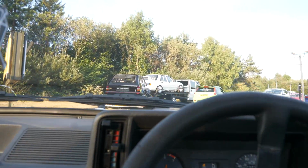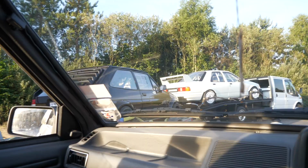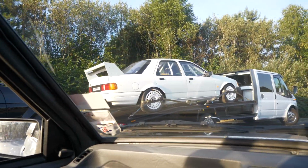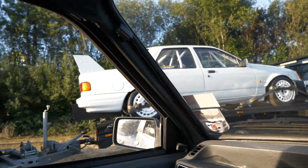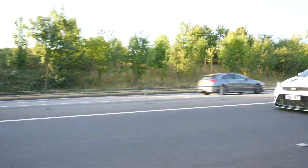Twin cab Transit with a Fiesta wide arch, looks pretty mad, and look at this Cosworth, or Sierra, I'm not sure what it is. It's insane either way. Hopefully we see that on the track today.